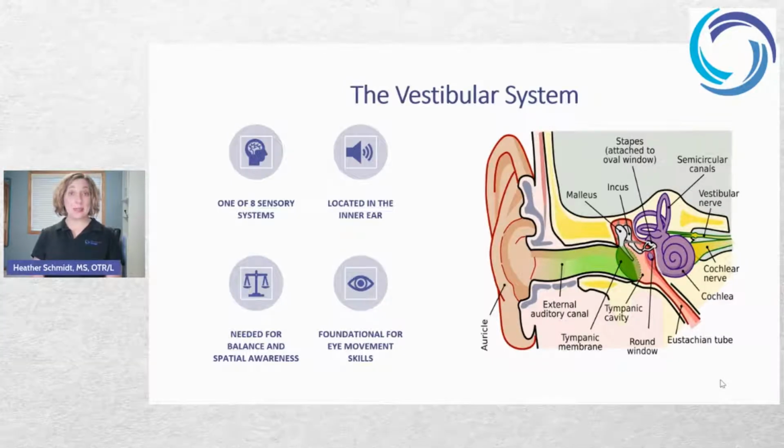Welcome to the OT tip of the month. This month, we're diving into one of our hidden senses, the vestibular system. As you can see from this picture, the vestibular system is located in our inner ear.